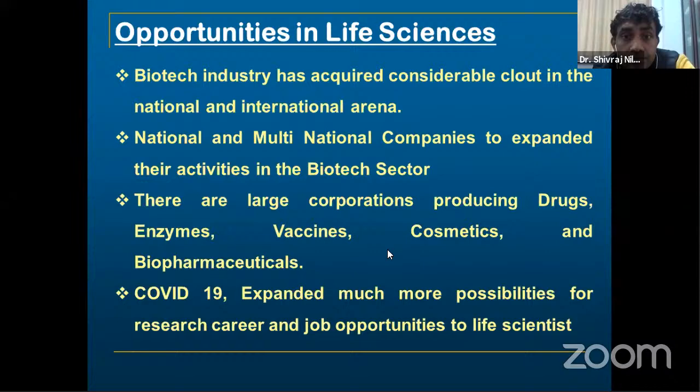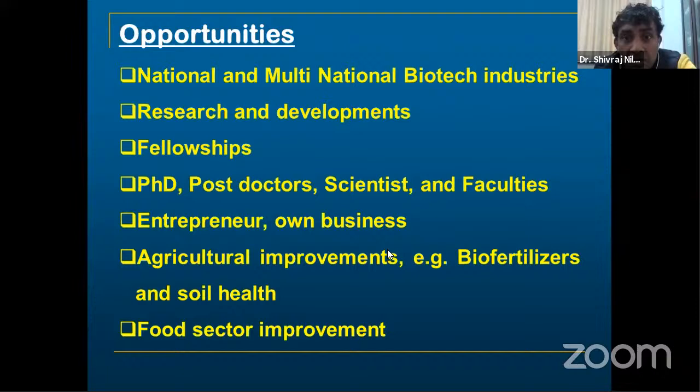This is about all the opportunities. You can go for national or multinational biotech industries, or you can select your career in research and development by going for a PhD or postdoc. Also, there are different fellowships in India, China, and Korea. You can see the DST, DBT.